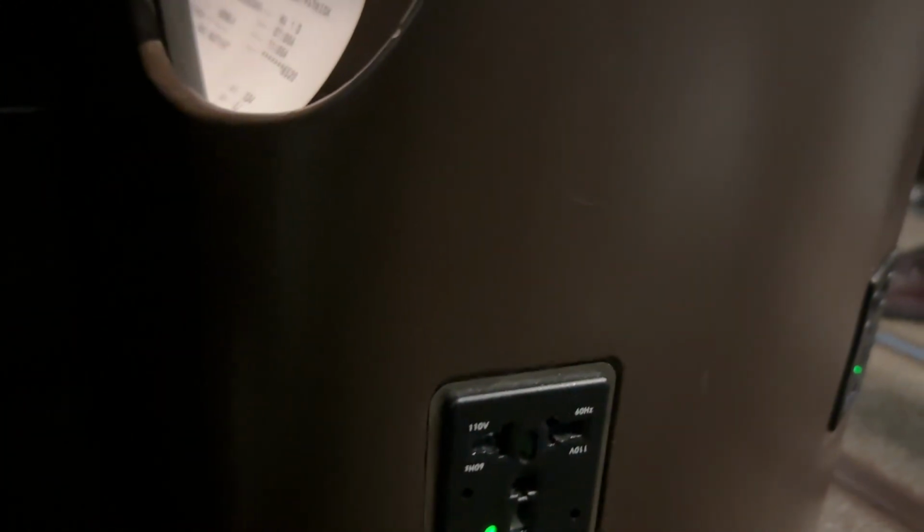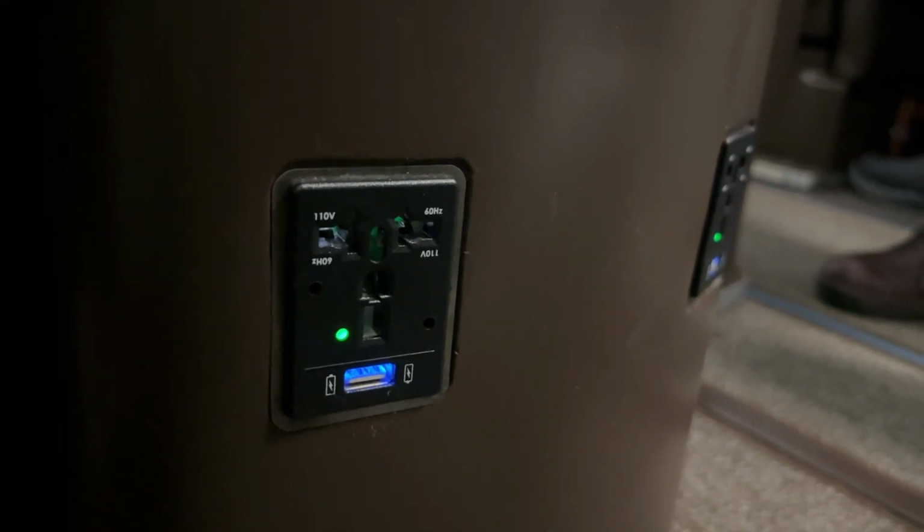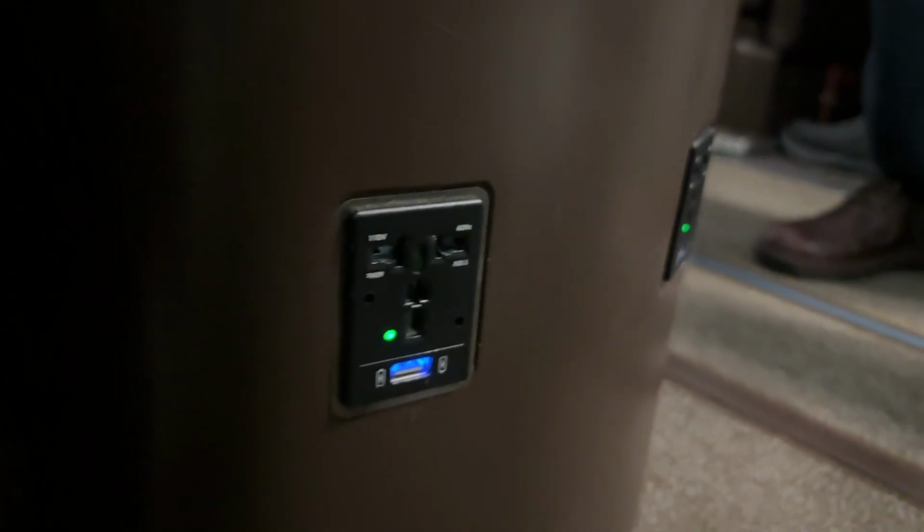In addition to that, on the front of the center console, you're going to find a universal charging outlet and one more USB power port. So if you do have multiple devices, do not worry because there is space to charge all of those.